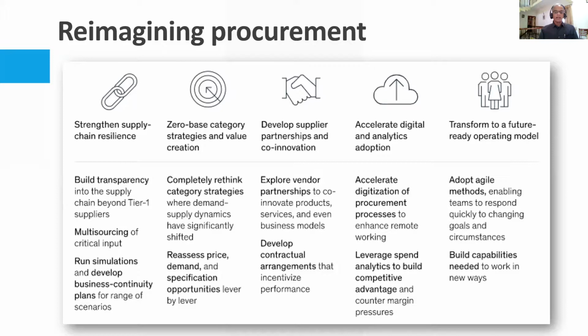Collaboration with suppliers is a very important key. Organizations that invest in building strong partnerships, innovation and trust will benefit from improved performance. Digitization is a buzzword post-COVID, and those that accelerate digitization and leverage analytics have a competitive advantage and are better positioned to counter issues. Lastly, it is important to future-proof the organization for changes such as the ones that COVID has thrown at us. This includes adopting agility in the way you respond to changing circumstances and building capabilities to address new ways of working.